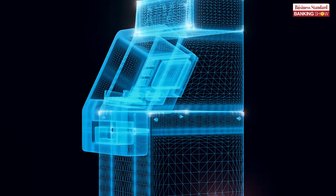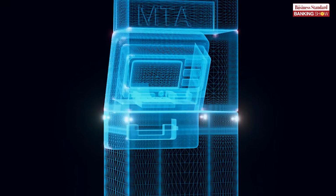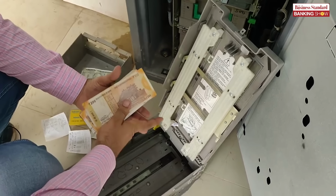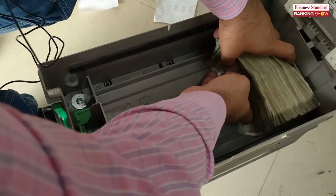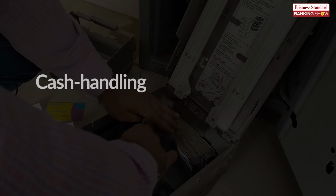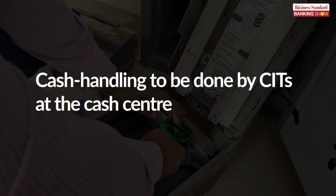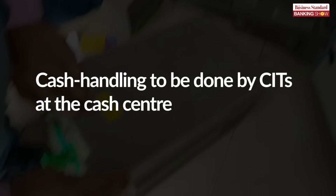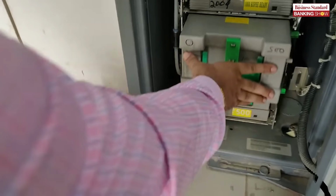It may not be truly cutting-edge technology, but these cassettes have smart chips embedded in them to store information on the number of notes and denominations, besides other things like security codes. Cash is loaded onto cassettes by CITs at the cash center. These cassettes are then transported for loading into ATMs.